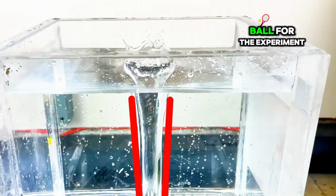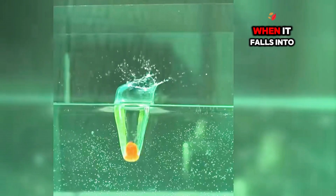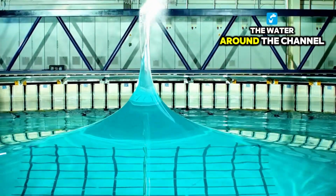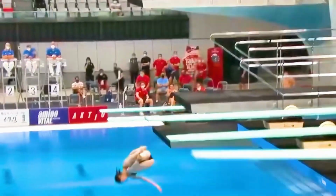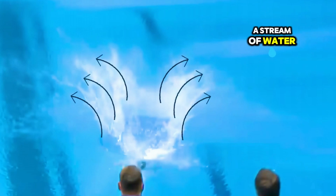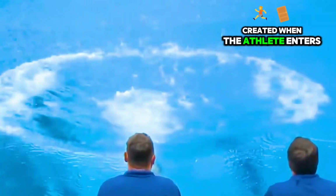We use a small ball for the experiment, comparing it to the athlete. When it falls into the water, a temporary air channel will appear in the pool. The water around the channel quickly gathers towards the center. At this moment, the water will collide in the center of the channel and burst out as a stream of water. This is the splash created when the athlete enters the water.